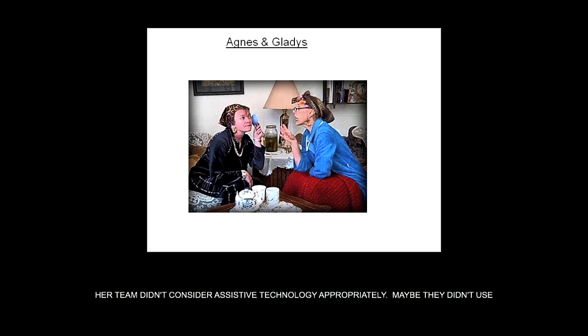Well, Gladys, here's the deal. It sounds as if her team didn't consider assistive technology appropriately in the first place. Yeah. Maybe they didn't use a consistent process. She should ask the team to reconvene to thoroughly consider assistive technology. And if there isn't anyone on the team knowledgeable, she should request a knowledgeable person to be at that meeting. Yeah. The outcome of the consideration process will either lead you to assessment or not. It's that simple. It's one of the outcomes.